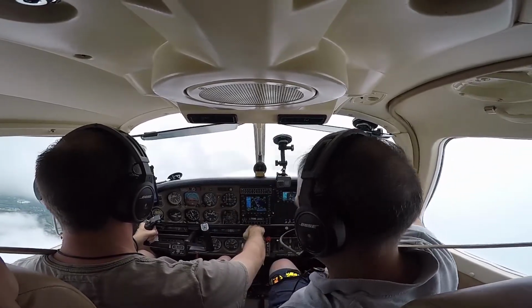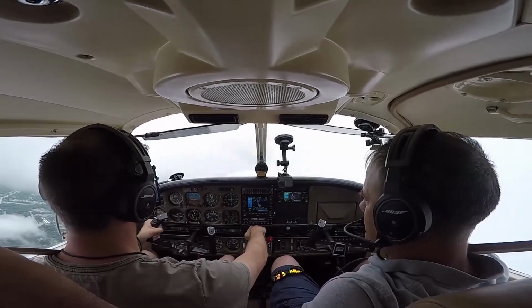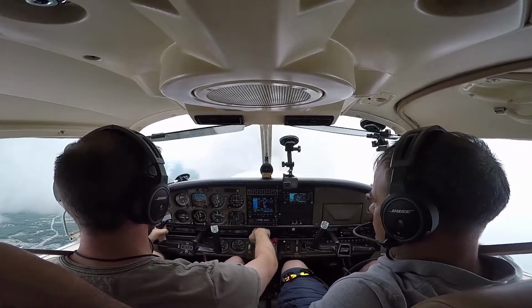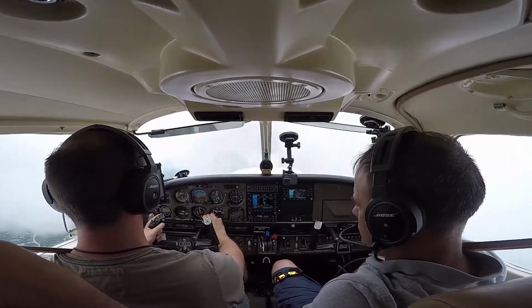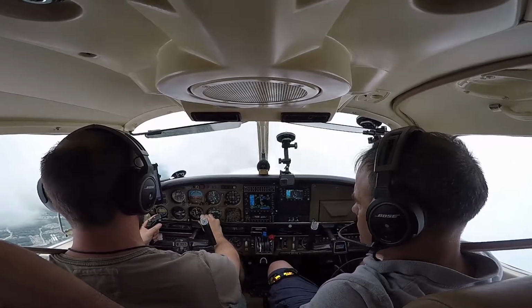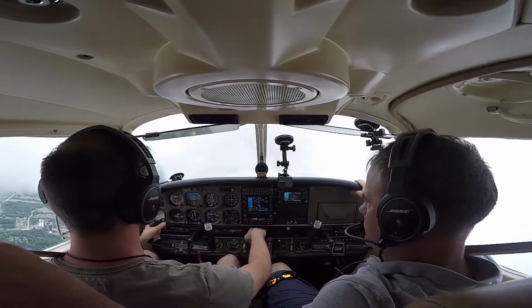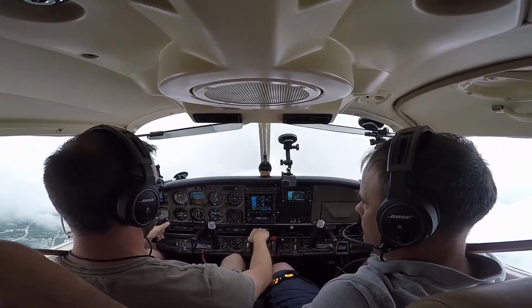It's already precessed. So about right there. It's already precessed 10 degrees. Alright, so we're going to take that out. 55 Foxtrot, turn left heading 200, join Victor 143. 200, join Victor 143, 55 Foxtrot. 200, join Victor 143. Alright, so here's where I don't know what to do.